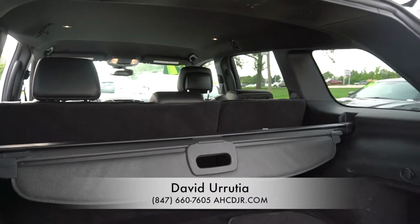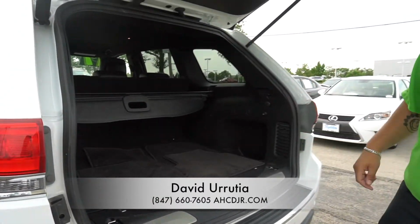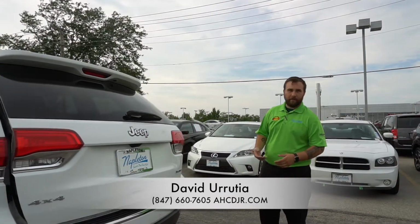Another nice thing is too, when you go to close the trunk, once you hit the button, you're gonna hear 3 beeps. Gives you kind of a warning. And if you ever are in the way, falls on you, it's gonna actually pop right back open instead of smashing you or your fingers.